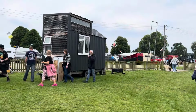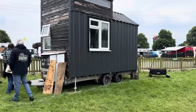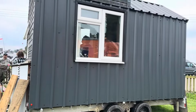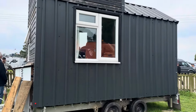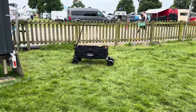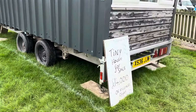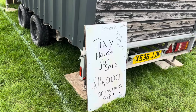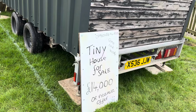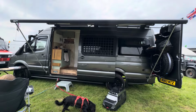Over here, we got like one of those little tiny houses. They're really cool. Wouldn't mind one of these. That is cool. Very cool. That's so cool. Oh well, and it's for sale. Wow. How about one of those? That's pretty awesome. Now that's a nice camper. Look at that. That's very cool.